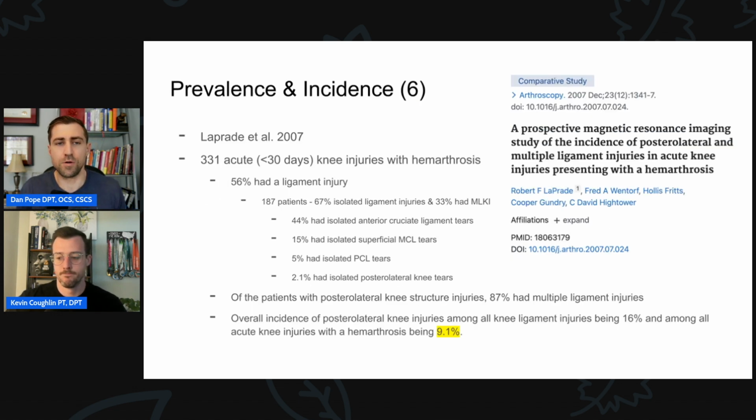First and foremost, let's talk a little about prevalence and incidence. Is this actually a common injury or is this something that people have made up? This is coming from a study from Laprade et al. in 2007. He's in Minnesota. He seems like the leading expert on posterior lateral corner injuries if you look at some of the research here, so we would love to have him on the podcast at some point.